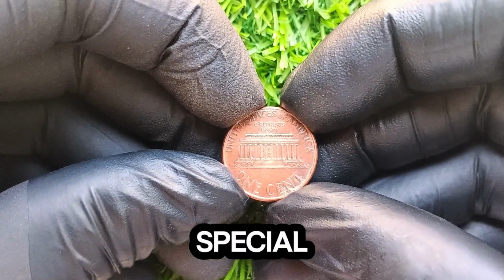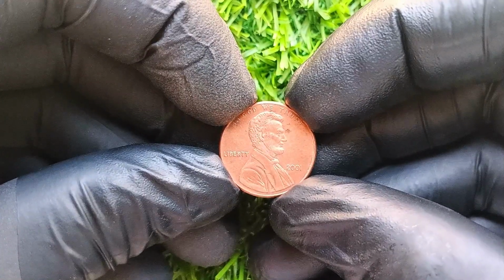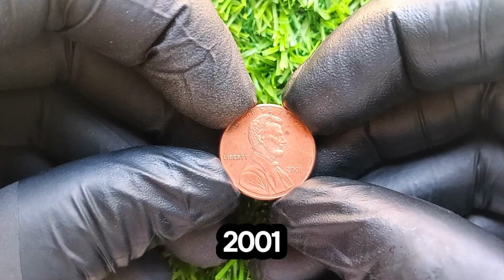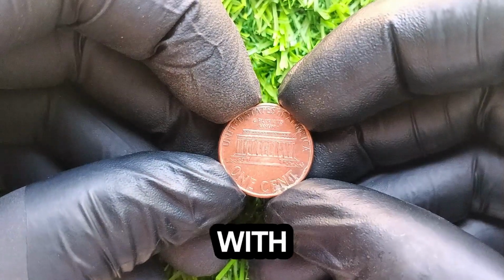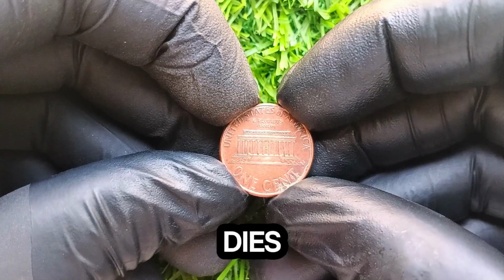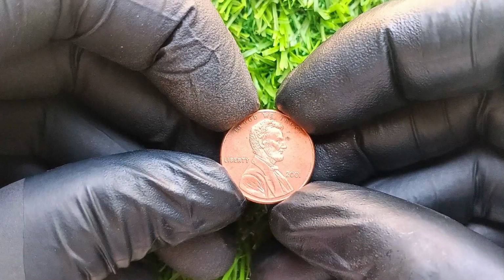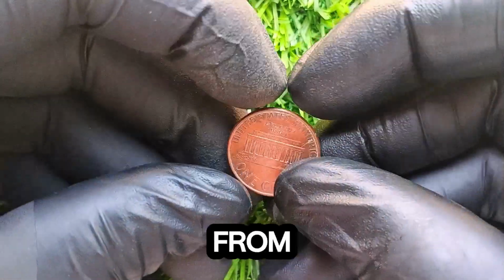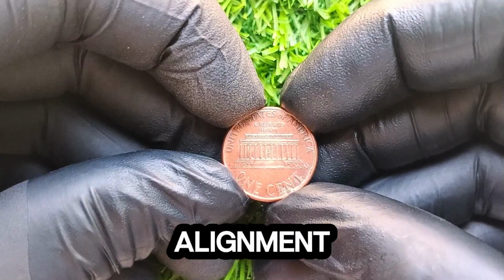Errors, oddities, and special strikes can turn something as simple as a copper-plated zinc cent into a prize worth chasing. For numismatists, the thrill lies in finding that tiny difference that changes everything. This particular 2001 penny is believed to have been minted under unusual circumstances, resulting in a coin with characteristics not meant for circulation. Experts suggest that a combination of misstruck dies, misplaced mint marks, or even experimental processes might explain its existence. What is certain is that it is unlike anything else produced in the Philadelphia or Denver mints that year. Stories from collectors say the coin shows doubling on features such as the date and lettering, with a mint mark that seems out of alignment.